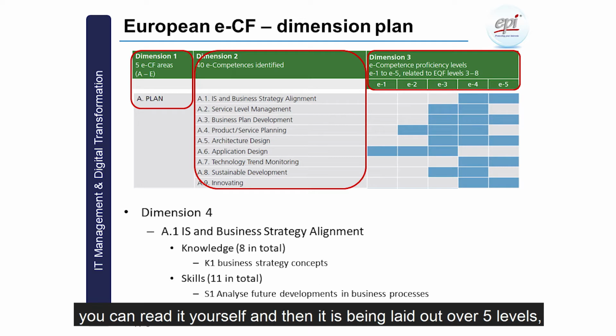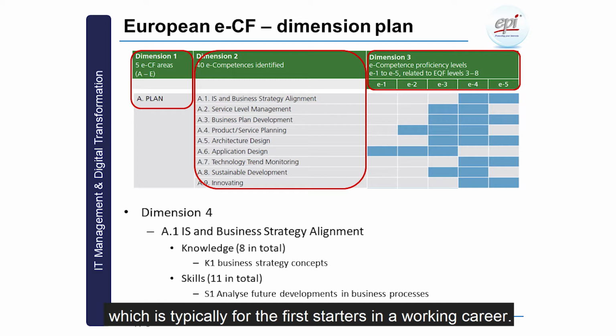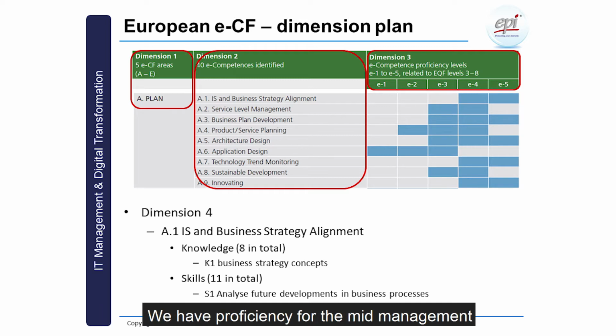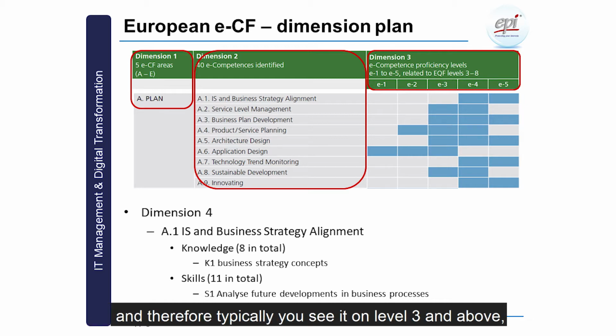And then it is laid out over five levels of proficiency. We have proficiency at the bottom, which is typically for the first starters in a working career, proficiency for mid-management, and proficiency for senior management, from level E1 until level E5. As you can see, where there is a blue color in the box, it means that the competence is applicable for that proficiency level. Now it is very straightforward to understand that if you are looking at planning, many planning activities in IT are related to strategy, and therefore typically you see it on level 3 and above, for IT managers and senior IT directors.